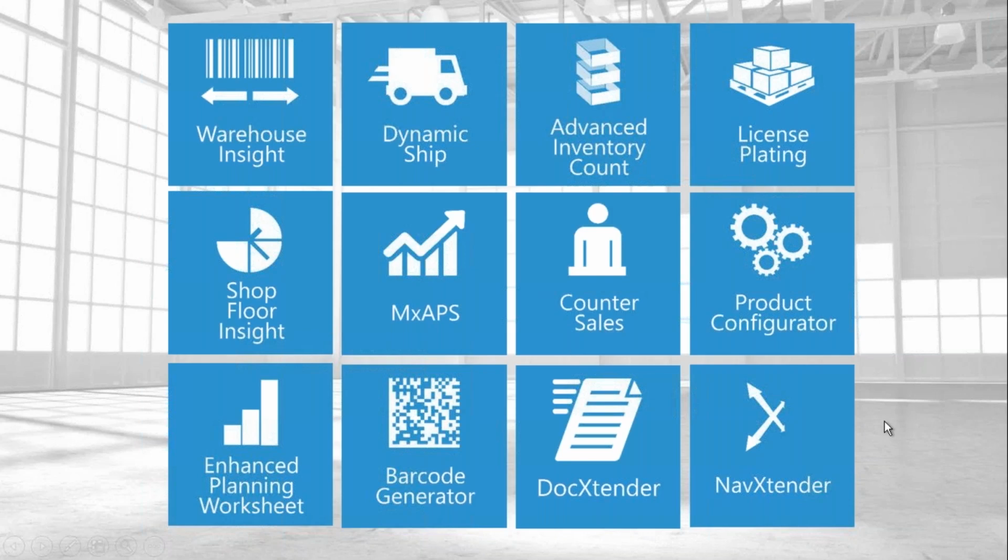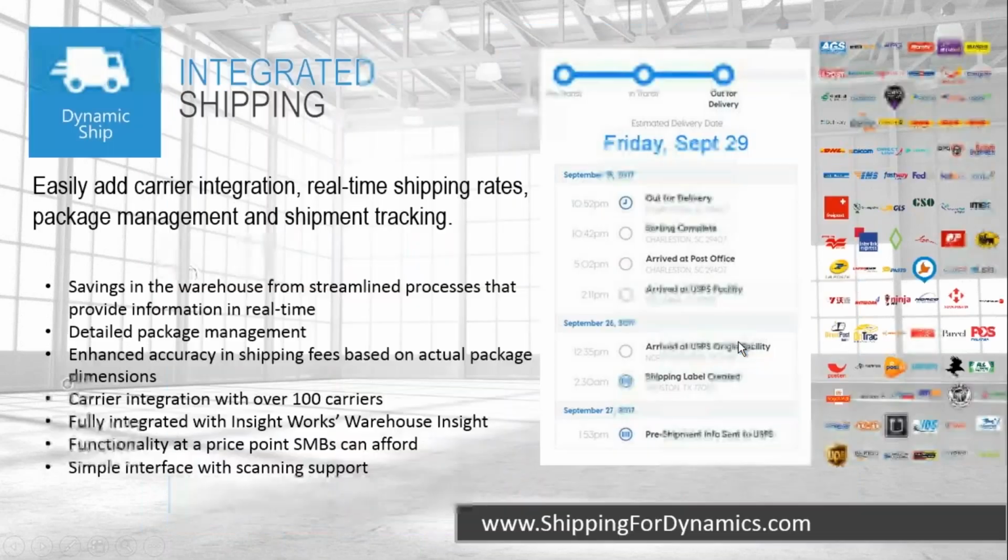Now, one other thing to mention, all of these products are built into Nav or Business Central, with the exception of APS here, but everything is built into Nav or Business Central. There's no separate database, everything is real time. It's one system that you're dealing with. They're also pretty much all available for both the on-premises versions of Nav 2013 and up, and the Business Central Cloud versions. So it doesn't really matter which version of Nav or Business Central you're running, we can likely support your requirements. All right, that's a little on the product line.